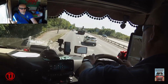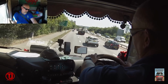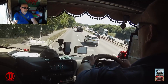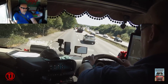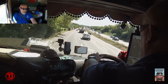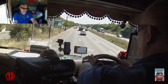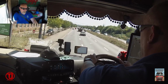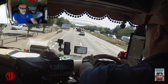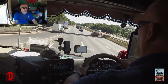And what a beautiful day. Absolutely gorgeous. It's 26 degrees out there. It's a little bit warm. I've got the aircon on nicely, nice and low, so it's just keeping the cab nice and cool. I'll be coming off this now in about 2.5 miles time. And buddy, out you come. I'll let you out.